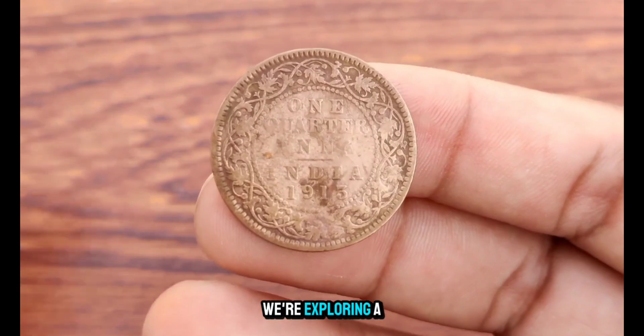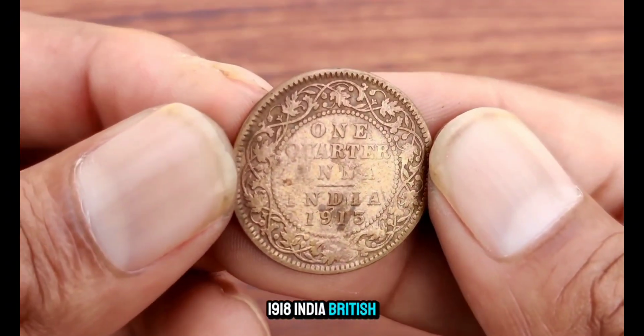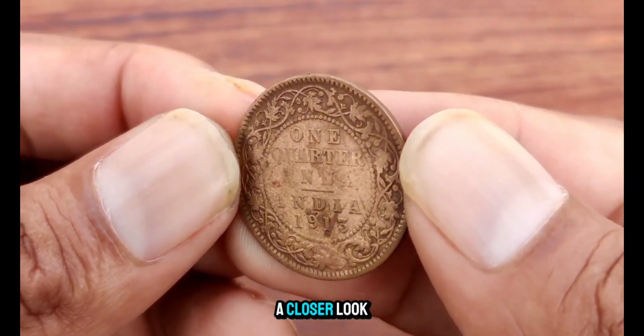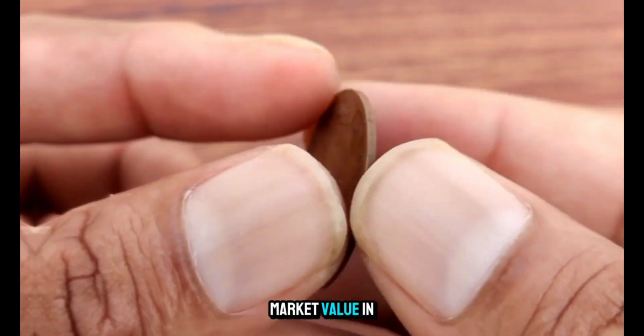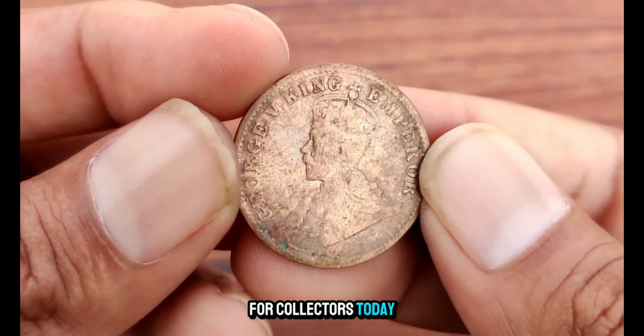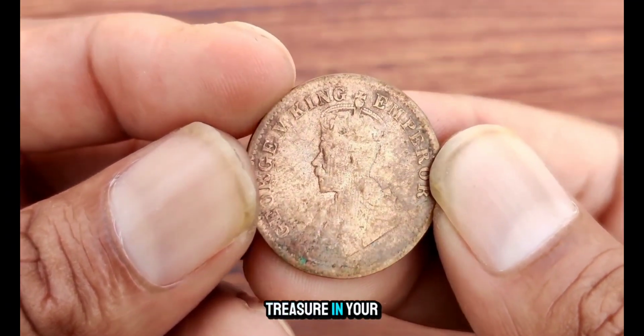Next up, we're exploring a piece of history from the days of the British Raj in India, the 1918 India British quarter Anna coin. We'll be taking a closer look at its historical significance and, most importantly, its market value in dollars for collectors today. If you have this coin in fine condition, you might be holding a small treasure in your hands.